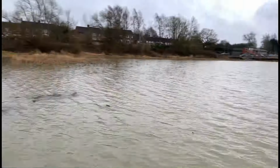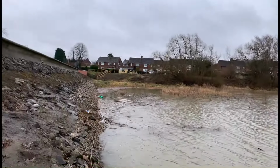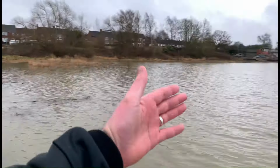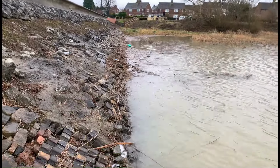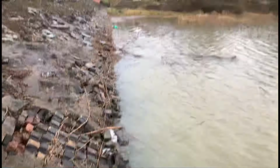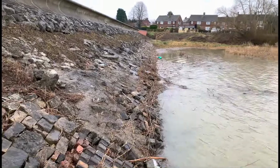Hopefully not many more, but all the locals have got keen eyes around here, and luckily if they spot any they'll let me know, and at least then I can send a report off. It's not like they've died because pollution's gone in or there's any neglect anywhere, but it's just good for people above to know about it, that's all. Because you never know, it could be something serious, but at the same time it could just be fish that have died and been pecked at by the birds.